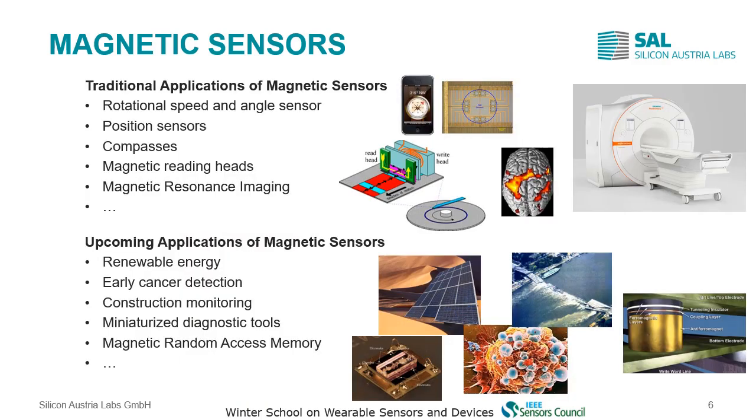And nowadays magnetic sensors are used in many different applications. We use them for speed or angle sensing, as position sensors, as compasses in many of our smart tools and instruments. Of course, in magnetic reading heads, and there the technology progress of the magnetic sensor technology is particularly prominent, and also for magnetic resonance imaging and many others.